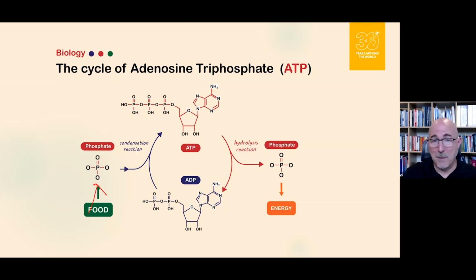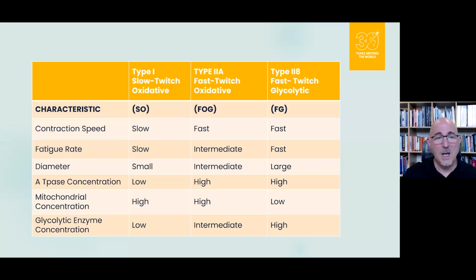Again, I'm not a nutritionist. It's not my area, but I do get the fact of what has to happen at the cellular level, and that's important. Thank you for your feedback, everybody. Let's keep going. So here we look at different types of muscles and how they work.